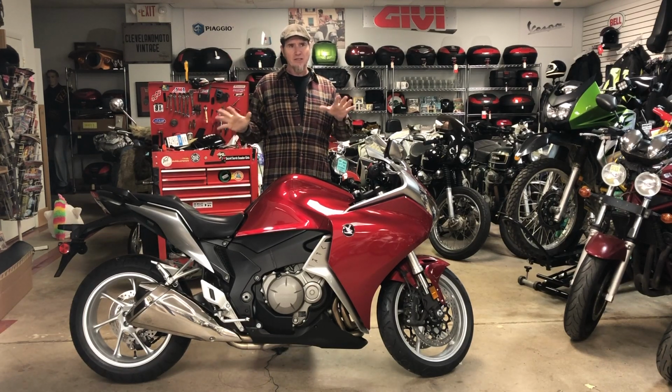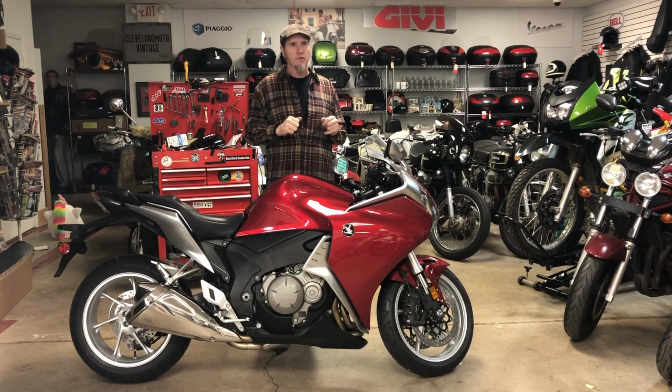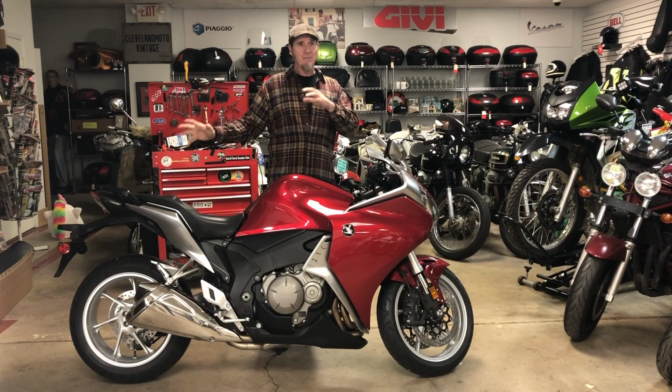We're talking about 613 pounds wet. So this is a bike, and we checked, they're not lying about the weight on that one. This bike is on the road at 613 pounds. Really cool. It's shaft drive, so there's no maintenance on the back end. There's no chain maintenance or anything else.